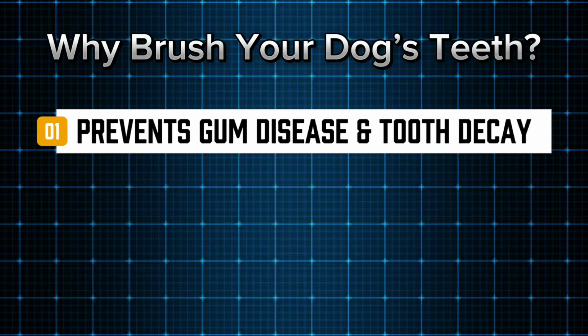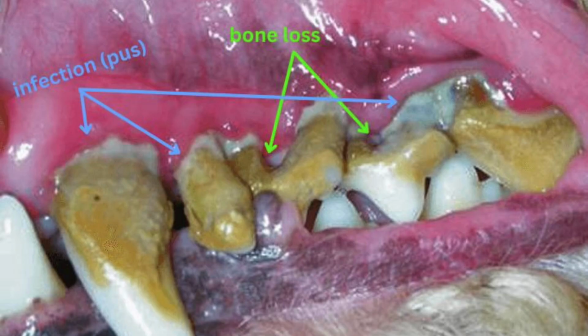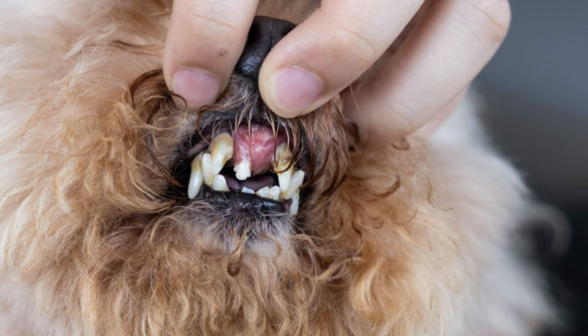Number 1, it prevents gum disease and tooth decay. Plaque and tartar don't just cause bad breath, although they do cause that as well. They lead to gum disease though, painful infections, and even tooth loss. Once tartar hardens, it may need to be removed by a veterinarian. That's why daily maintenance is key.